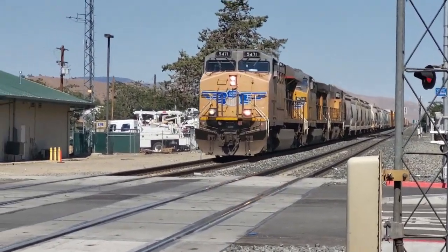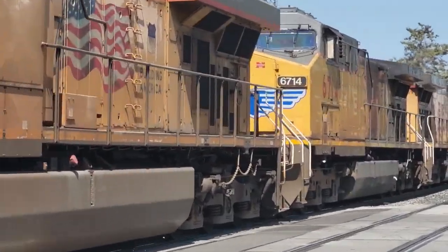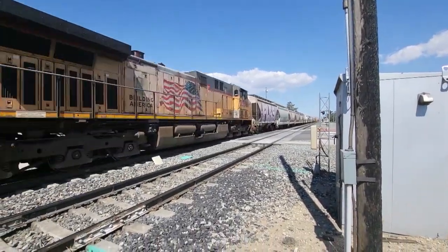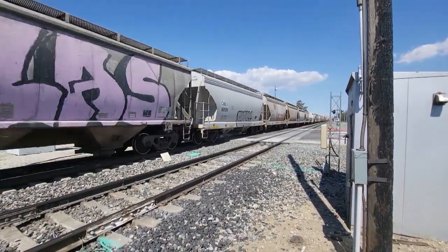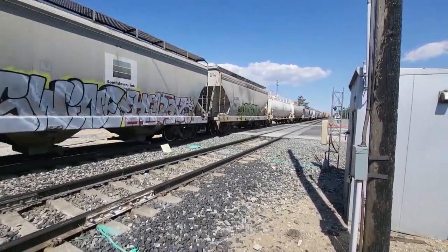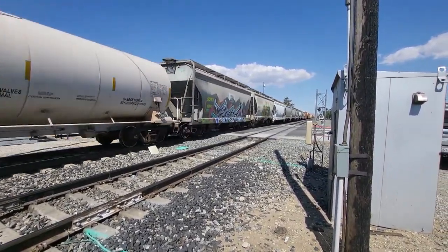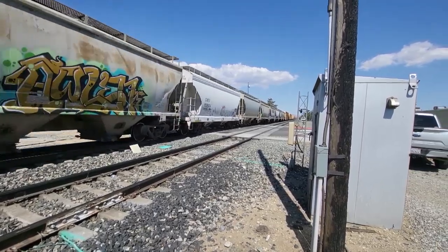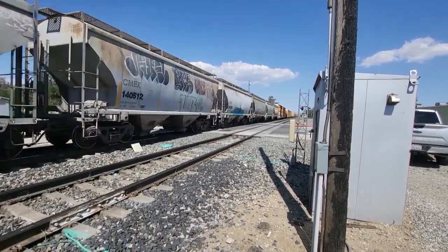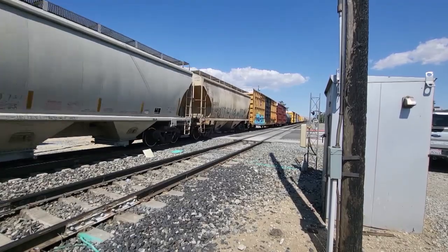Coming at the depot here, UP this time. And this isn't the greatest location in the world to shoot from. I just happen to be out here doing a couple of errands for the depot, and all these trains come by. They were within about 5 minutes of each other.